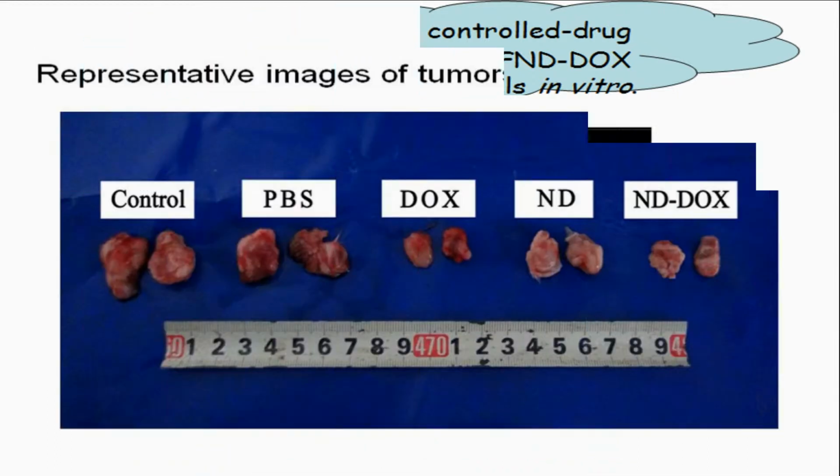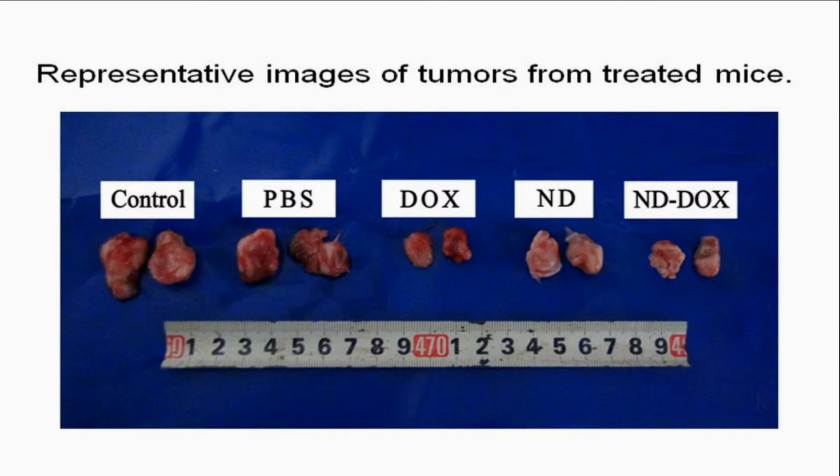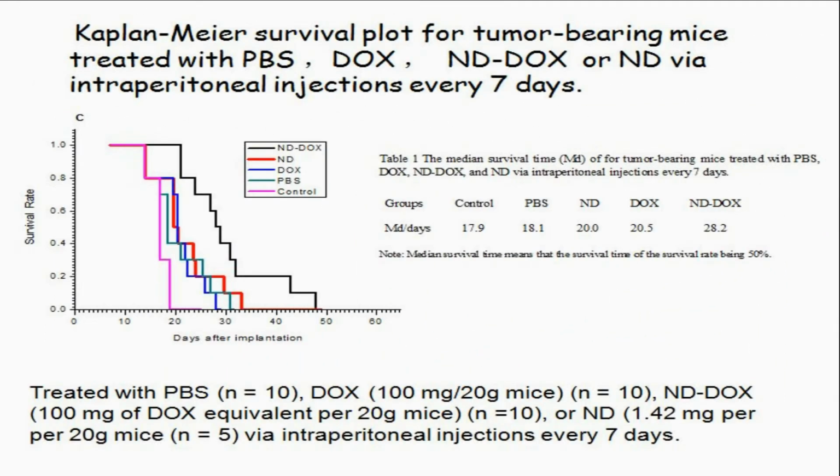profile. Then, tumor-bearing mice were treated weekly with ND-DOX, ND or PBS. Strikingly, we found that ND treatment can effectively inhibit tumor growth. In addition, an interesting phenomenon was found: the survival rate of tumor-bearing mice for ND-DOX nanoparticle treatment is 4 times that of DOX treatment.